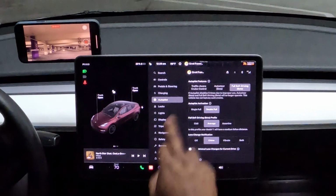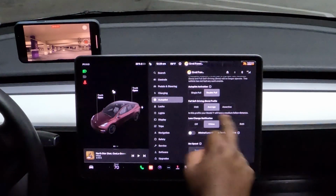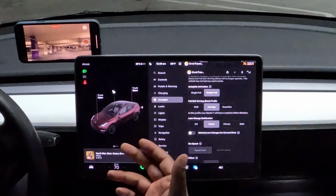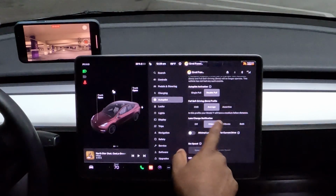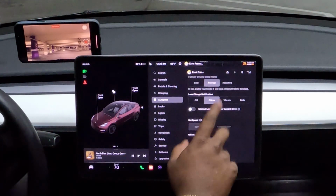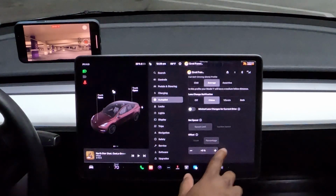So right now, let's just go over the full self-driving settings. Just to show you guys, I have full self-driving on. It's in the beta. I'm using the double pull. I know they sent that update where you can single pull now, but I'm just so used to double pull, and I prefer to have my cruise control on one pull. So for the full self-driving beta profile, I have it on average. Lane change notification chime, I definitely want to be alerted when I'm about to change lanes. I just don't want it to start changing lanes without warning because that's going to freak me out a little bit.